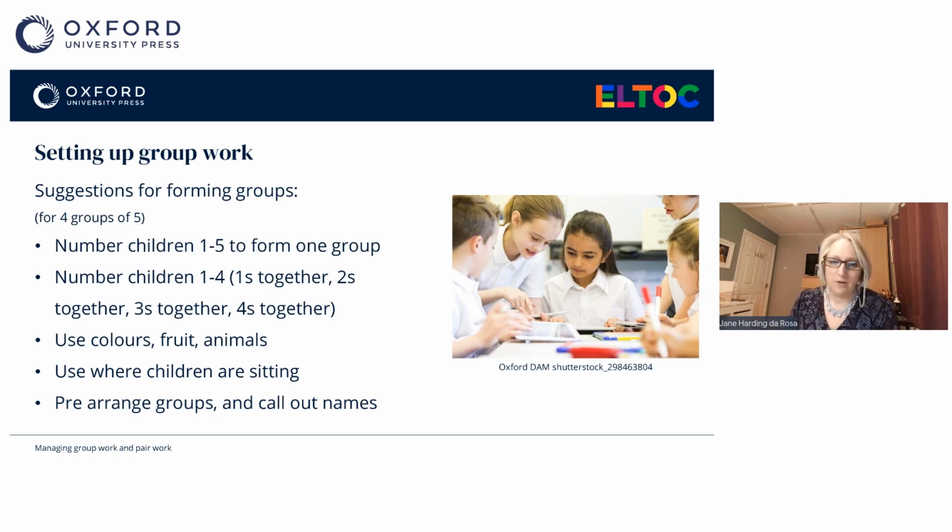If you're really well organised, you could pre-arrange the groups and have decided who is going to be in each. So you're calling out the names because you know that you want them to do that. Again, this would be if you were doing a much bigger project, where they might be in their group for two lessons or something. Or if they were doing something a bit more constructive, you might want to make sure that you've got somebody who's good at the language, somebody who might be good at drawing, depending what you're doing. You might have that pre-arranging, with their names.